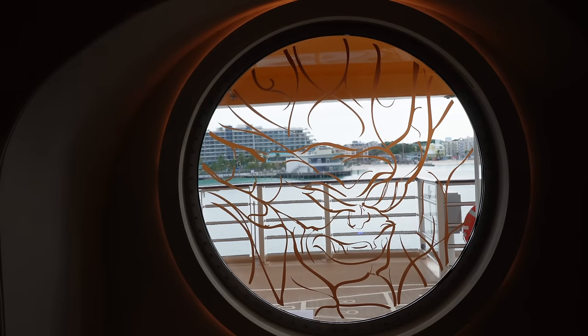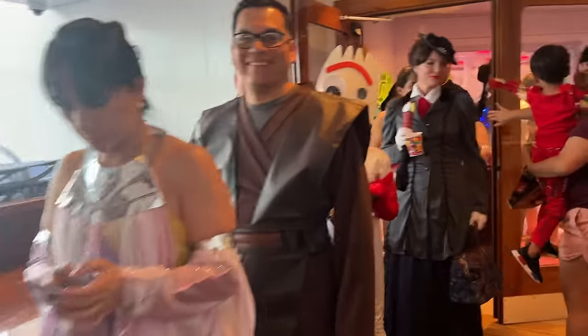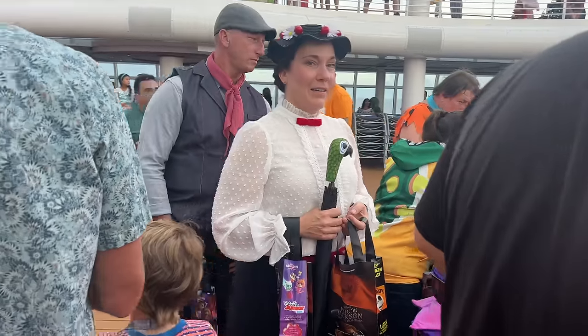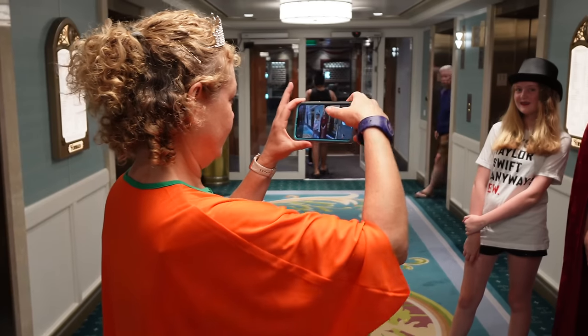And also, it looks like we are moving. We are leaving Nassau. It is a lot of fun to see really a lot of people dressed up in costume. There are quite a few couples dressed up as prince and princess couples, and a lot more than I remember on our last two Halloween cruises on the Wonder. Super fun that people are getting into it, but I'm going to head back to our stateroom and check in on the girls.